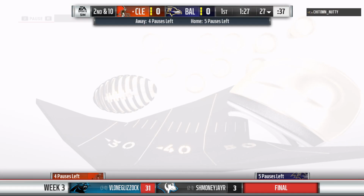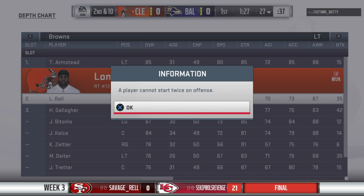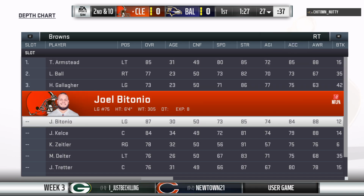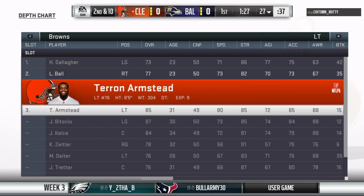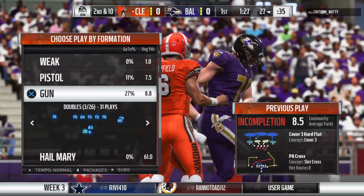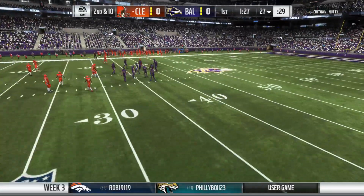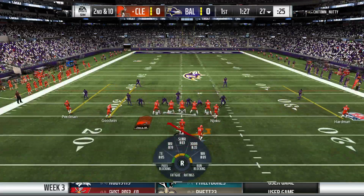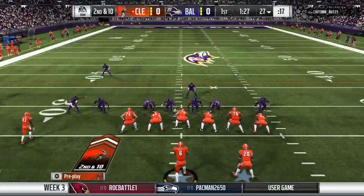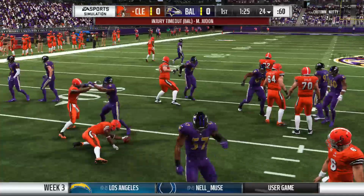Now a nice play defensively on first down as this is knocked away and incomplete. Yeah, baby. Second and 10 now from the 27. They'll run him now out of the gun. And this time he's going backwards.